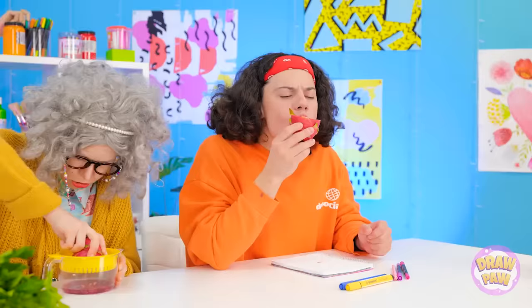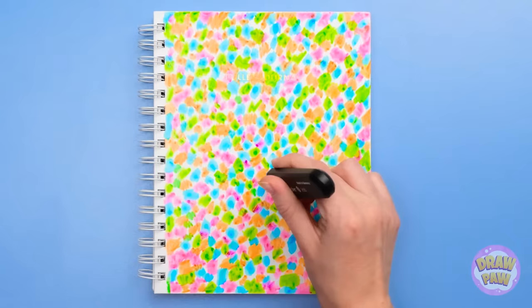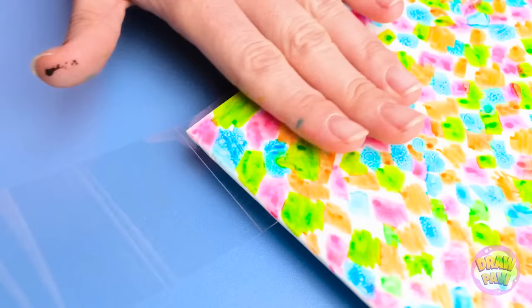Mmm, that's tasty. Oh, I got some on my paper. Huh. That gives me an idea. I'll make some dots on the paper, just like this. Then I'll do the same with green ink. I'll keep using different colors until the page is covered. That's it! Now I'll cover the page with tape. I'll cut off the excess.